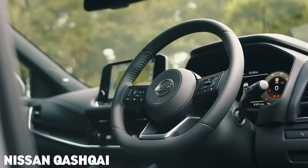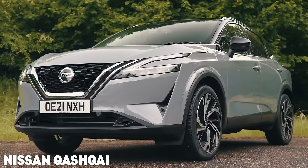Do you know what? I think the interior quality of a Nissan Qashqai feels better than this T-Roc. If you want to see my full in-depth video review of that car, just click on the pop-out banner appearing in the top right-hand corner of the screen, or use the QR code appearing now.